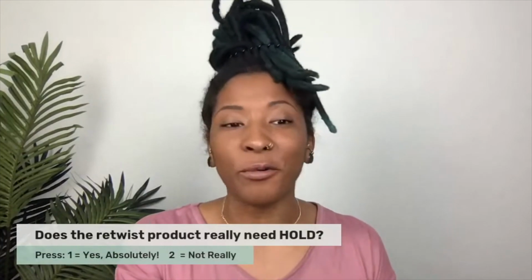So today we're going to be talking about products for retwisting locks. Who here retwists, palm rolls, uses product for their retwists? And if you do use product for your retwists, do you feel like retwisting products have to have hold?